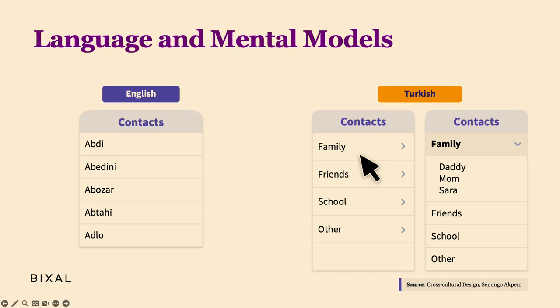The reason being, they wanted contexts organized by relationship, by hierarchy, and by affinity groups. So things like family, friends, schoolmates, colleagues. And so a common workaround speakers of these languages often use is putting letters at the beginning of important context names.